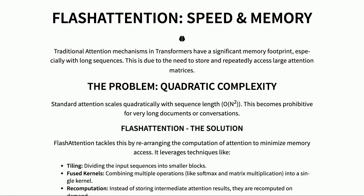Okay, let's talk about flash attention, a clever technique that's really boosting how we use transformers. The main problem with traditional attention is that it becomes incredibly slow and uses huge amounts of memory as the sequence length grows. It has this thing called quadratic complexity, which means it gets much slower and needs more space to store data the longer the text you're working with. Flash attention solves this by cleverly rearranging how the calculations happen, splitting things into smaller chunks, fusing operations together, and even recomputing some values when needed, all of which significantly cuts down on memory usage without sacrificing too much speed.